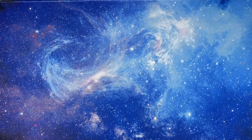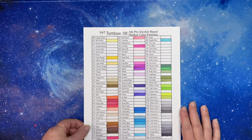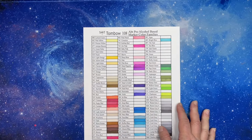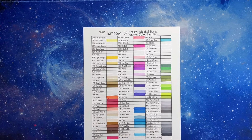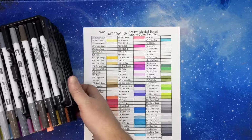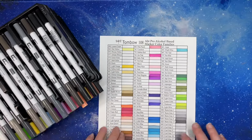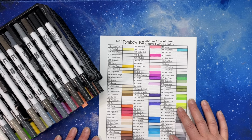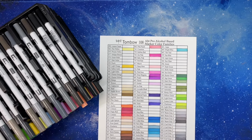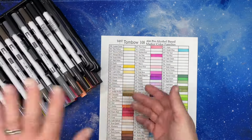Then at some point, I don't remember when, I don't have them all, obviously. These are the colors that I have. I don't know if I can get them down. I picked up some of the ABT Pros. There were a bunch of sets on Amazon for really cheap, and so over a number of weeks, I would pick up a set here and there. I forget how many were in a set. Oh, and these trays were in the boxes.